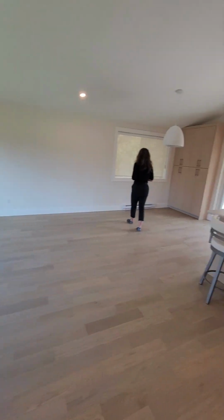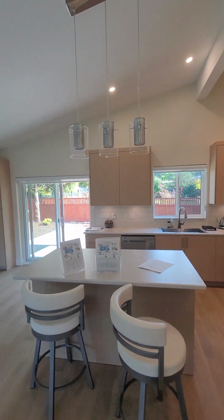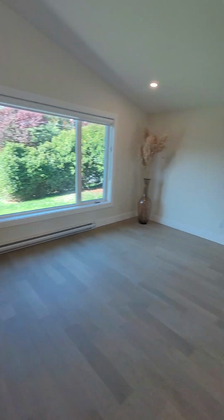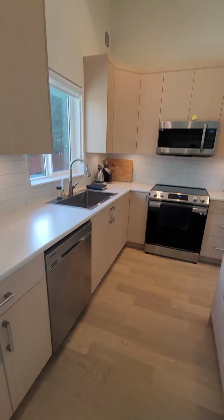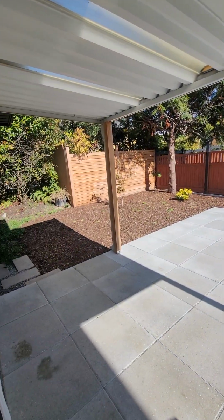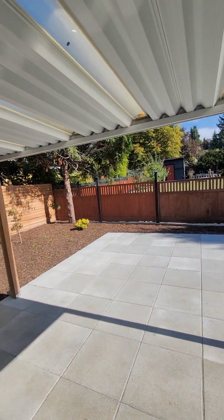So you walk up the stairs here, and you got a nice living area with a nice kitchen island, beautiful lighting, vaulted ceilings in through here as well. You've got the fireplace, and this, of course, all brand new Samsung appliances here. Really nice stainless steel sink, new faucets. You got a great little backyard, all fully fenced, some greenery, got a nice covered patio.